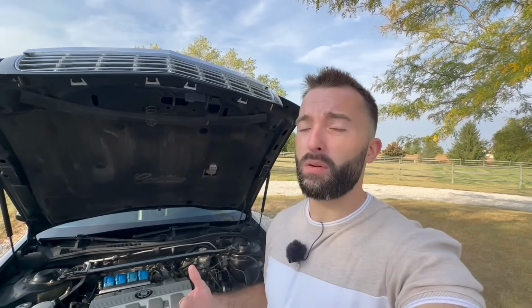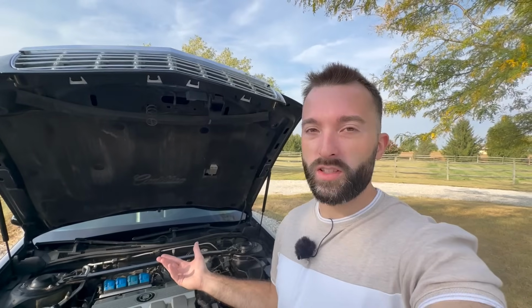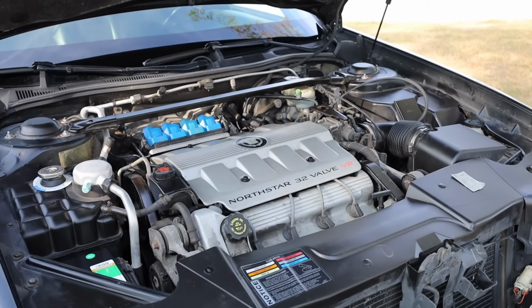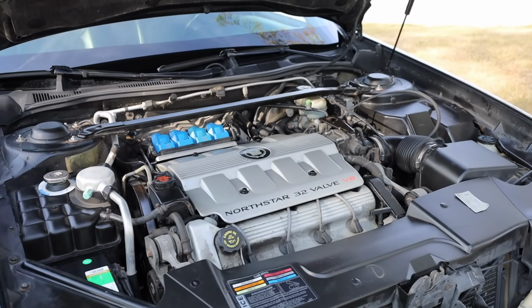However, because of those issues, pretty much every single Northstar has gotten a bad rap because of it. Even the newer Northstars, which don't have that problem, anytime people see Northstar on a car or on an engine, they automatically think that it's awful. And yes, it had its issues, but I've actually had a great experience with this car.